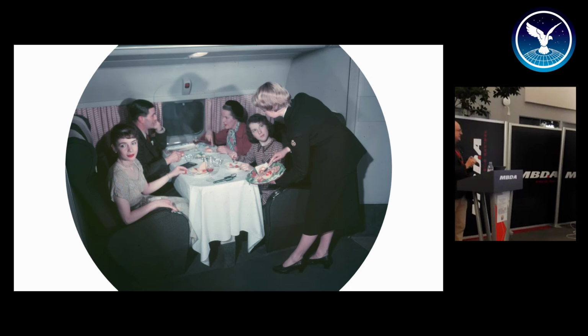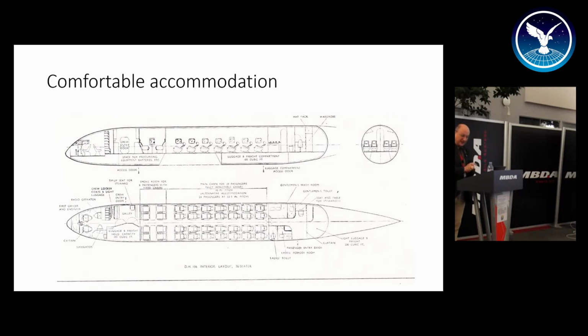Here's our passenger accommodation. So we've got 28 seats. We've got a seat pitch of 45 inches in the Comet. That's rather nice. Here's 45 inches. There we are. EasyJet Airbus, 29 inches. There we go. 29 for an Airbus, 45 for Comet. Just leave that thought with you. Just saying. Okay.